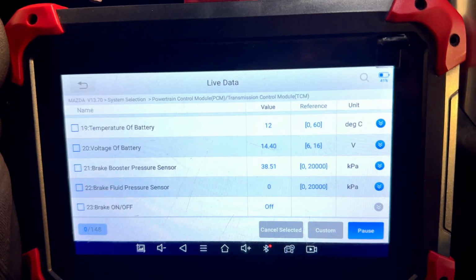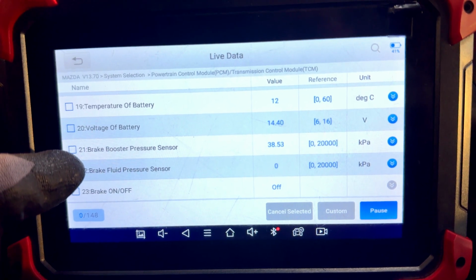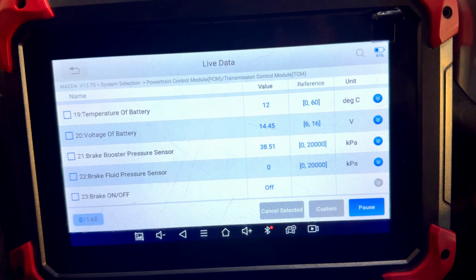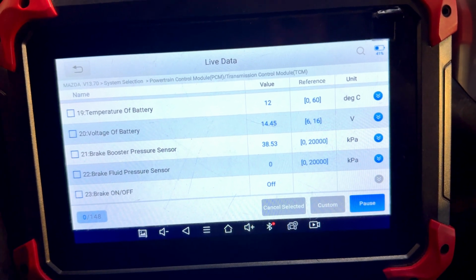The car has two fault codes present, which are the P258B, indicating that the vacuum pump is faulty, and the other one is the P253F, meaning the engine oil is deteriorated, which I will get to later on. Now let me switch the camera and show you the live data and what we can see from it. We can see that the vacuum pump values are extremely high. If you check the number 21 brake booster pressure sensor, it is reading nearly 39 kPa. When the vacuum pump is working properly, that should read 7.6 kPa at idle.